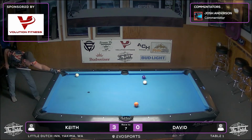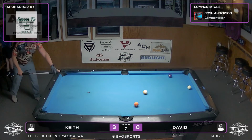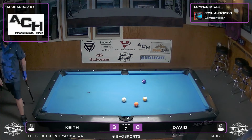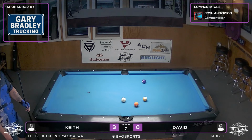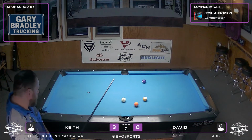Even if he hits it with like a low or a center stun, he's just going to move the 9 out of the way. So it's like he's going high on it. I didn't like that. Put a little chicken wing into it too. All right, David, slow down. Take a look. Do your pre-shot and get out here.